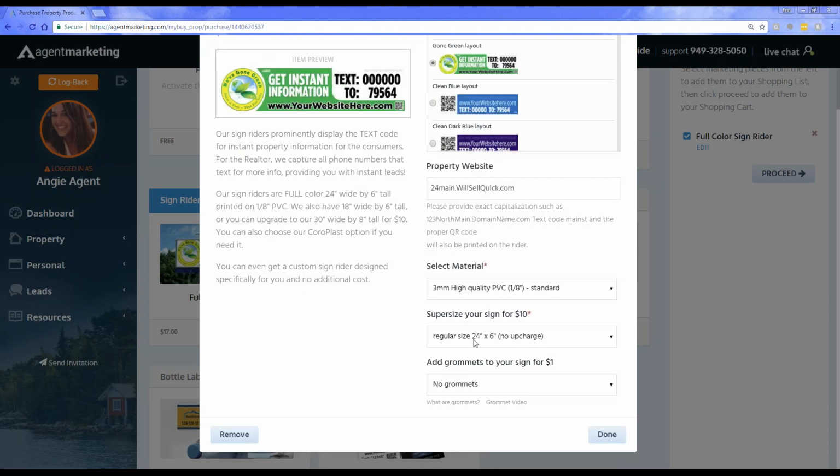So like I said, our signs are printed 24x6. That's a standard. If you need to do a smaller size, you can do 18x6, or we have an upgrade option where you can do 30x8. So this is good because this gives you the bigger sign riders if needed.